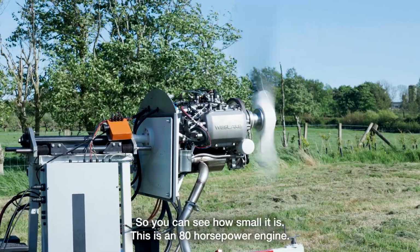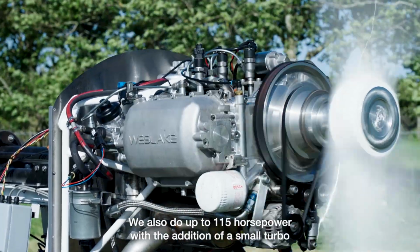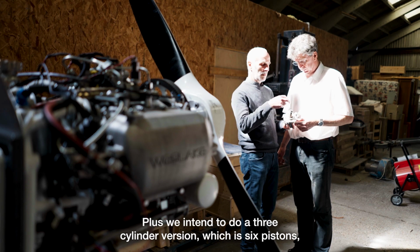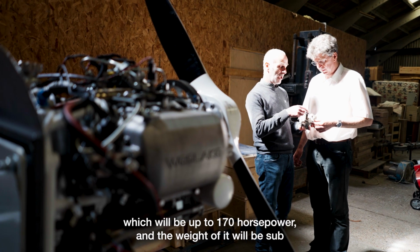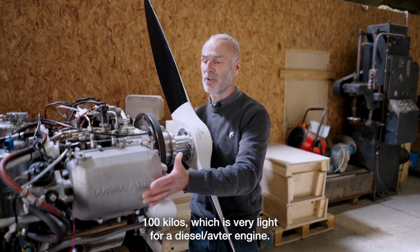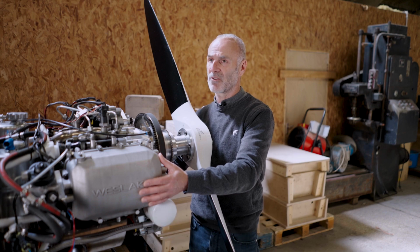This is an 80 horsepower engine. We also do up to 115 horsepower with the addition of a small turbocharger on this engine. Plus we intend to do a 3-cylinder version, which is 6 pistons, which will be up to 170 horsepower. And the weight of it will be sub 100 kilos, which is very light for a two-stroke Avtur engine.